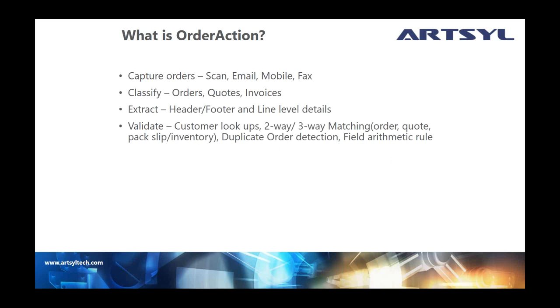Once we extract the data, there's another process that happens. And this is actually optional depending if you want to take advantage of this or not. We can simply extract the data and push the data into GP. If you have a GP workflow or maybe a third-party workflow that you're pushing an order process through for approvals or what have you, that could be done.